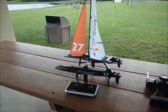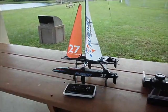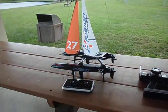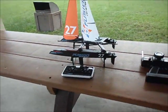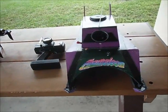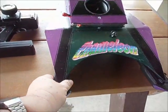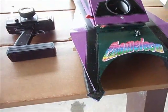Okay, conclusion. Steerix performed beautifully. Love it. Think it's fun. Gonna have to do it more often. Chameleon, big disappointment. Obviously, this sponson over here has some kind of a leak where water's getting in.